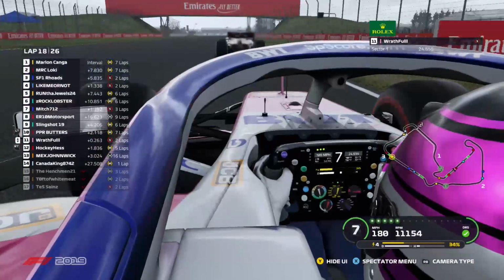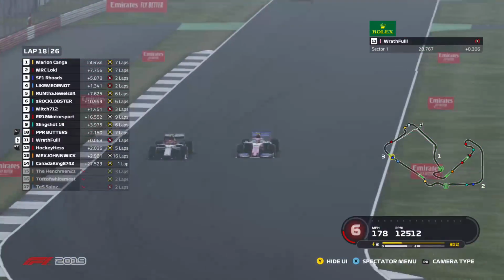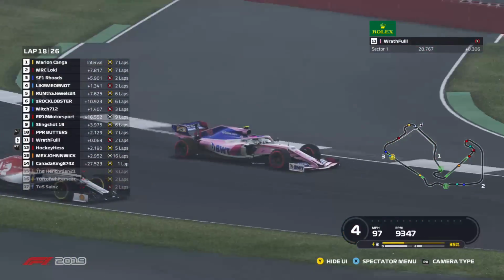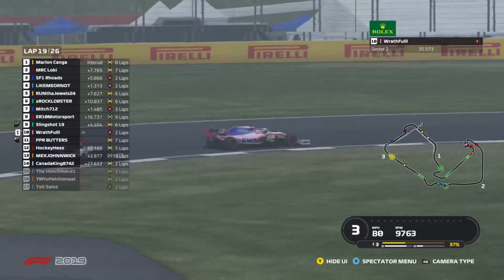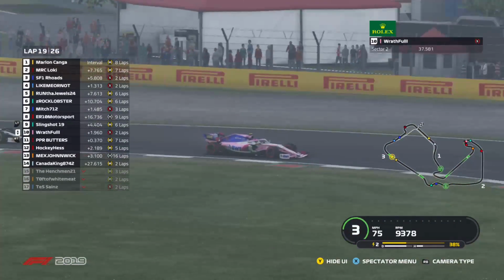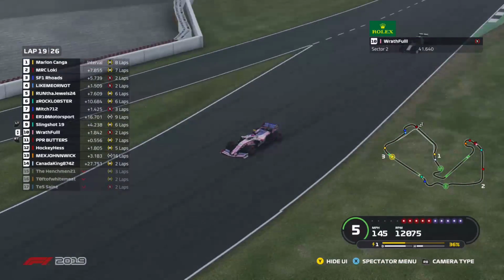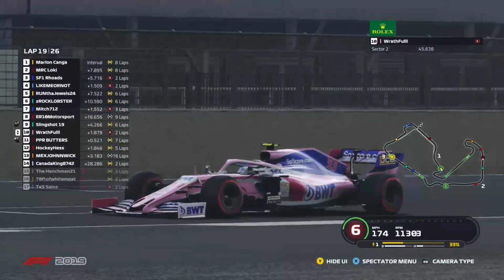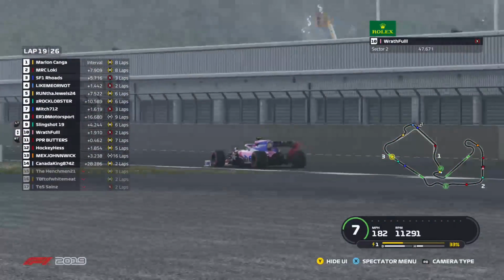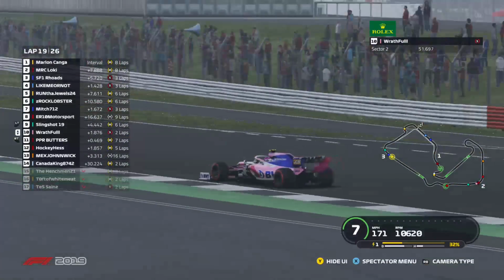Wrathful getting a wonderful run. DRS is open. Butters double moves on him, but Wrathful makes it stick down the inside. Is Butters going to try to throw it back? He is not. He knows he cannot keep those soft right now with his old medium, so he's going to let Wrathful by as they go through. Now, can Wrathful catch these other drivers that are on mediums and hard compound tires? We are going to follow.